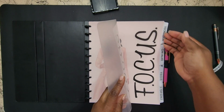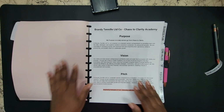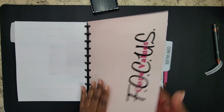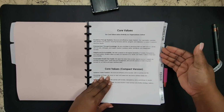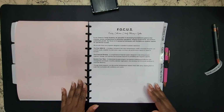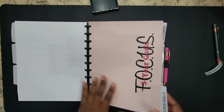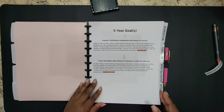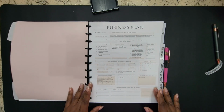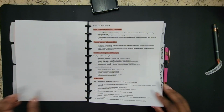So then you open her up and you get to your vision and your mission statement. And then you get into your core values, right? And then you get into the focus of your organization. This is our focus. And then these are our 5-year goals. We got 2 5-year goals. And then you get into your business plan, and this breaks everything down. And then we have a second page continued.